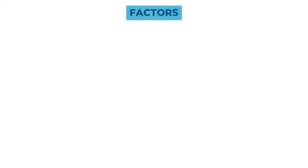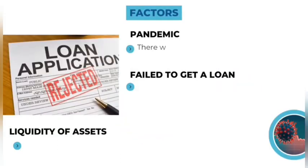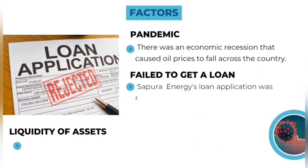Next, the factors that led Sapura Energy to the PN17 listing are the pandemic. The economic crisis caused oil prices to fall across the country because the Malaysian federal government implemented a series of national quarantine and cordon sanitaire measures known as MCO or PKP in response to the COVID-19 pandemic, which began on March 18, 2020.